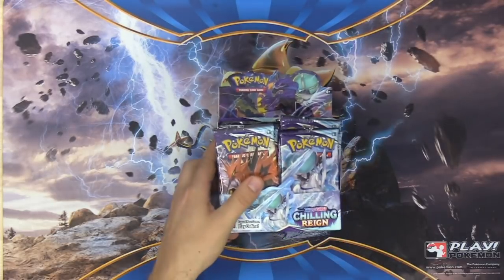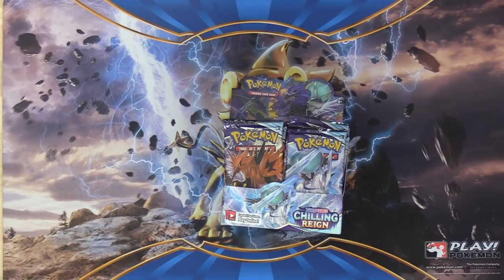Now let's get right on into it. I am very anxious. This booster box has been chilling here in the studio for like a month. I've shown off all the packs inside, and you know what? I'm just ready to find out what in the world is in this booster box. So let's get right on into it.